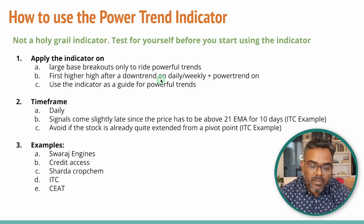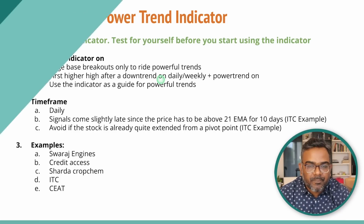after you look at the large base breakout on the weekly, then apply it on the daily charts after the large base breakout. Now that's simple rules, and then you just have to follow the signals of power trend on and power trend off. Okay, so that's it for today.